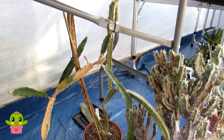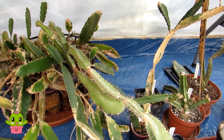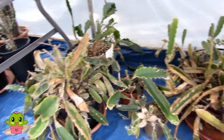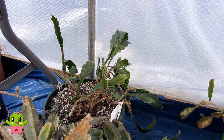Here underneath I've got my Hylocereus, Heliocereus and Pfeiffera varieties under the table to get a bit more shade, because they don't seem to like too much sun, and my other dragon fruits as well under here. And this is my Epiphyllum German Empress underneath, putting on a lot of new growth as well.